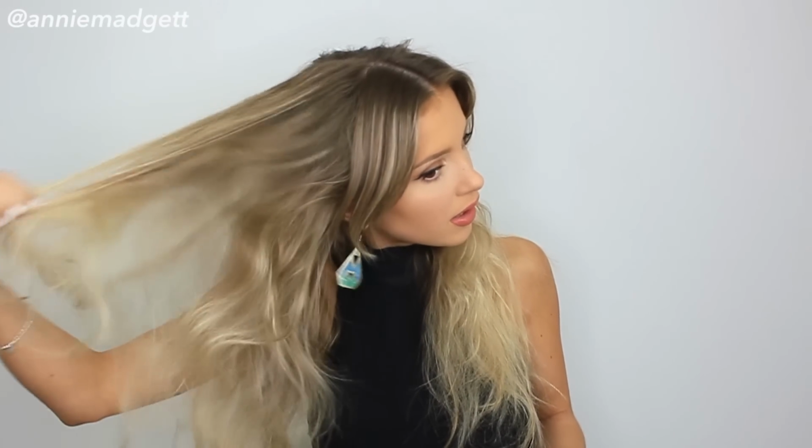So this has been in for just under half an hour, so I'm going to take the clips out, and then you will see that I've now got these natural waves with no heat. So if you're interested in a no heat, more natural look, this is how I manage it.